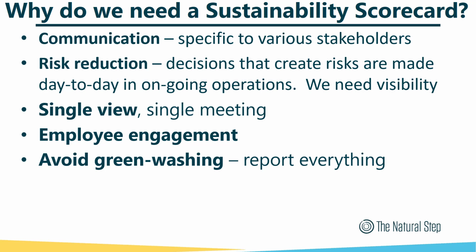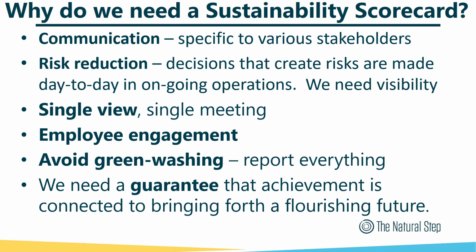The framework also avoids greenwashing. We make sure that organizations report all aspects of sustainability, not just those that are convenient for them. And finally, the way that we've built this up using the Natural Step framework, we can guarantee that achievement of your scorecard is connected to bringing forth a flourishing future.